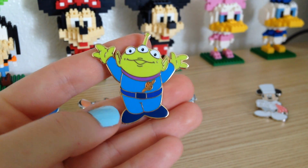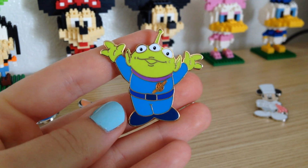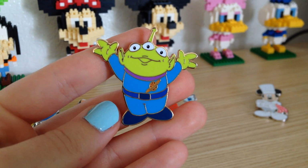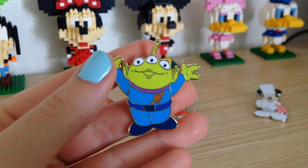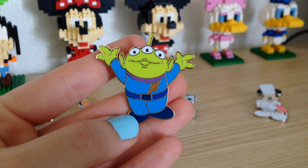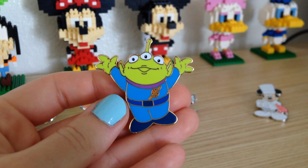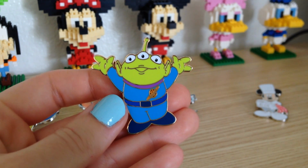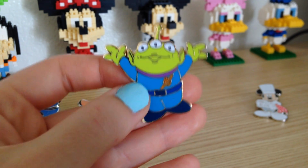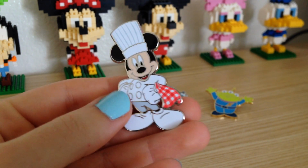Then we have this open edition Paris Little Green Men pin. I really like the design of this pin because it's a full-bodied character, and I think it's always neat when you have a pin and it's the character in full body. And so the U.S. parks don't currently have any Little Green Men pins that are like this. They have a number of pins with Little Green Men on them, but none that are just kind of them in full body.